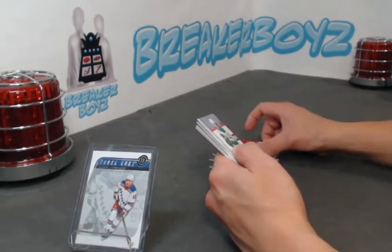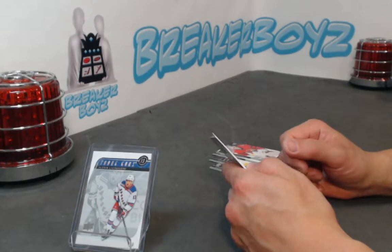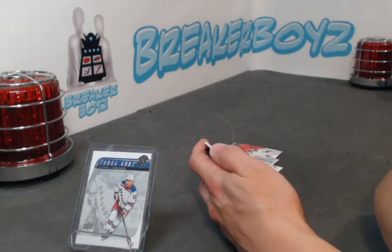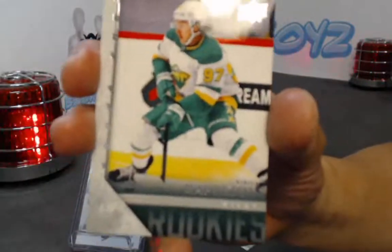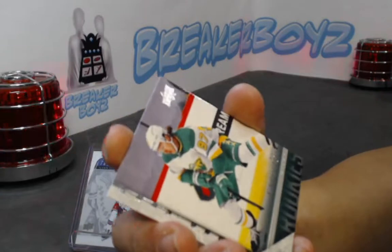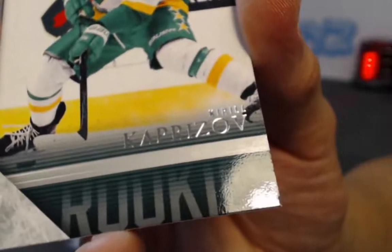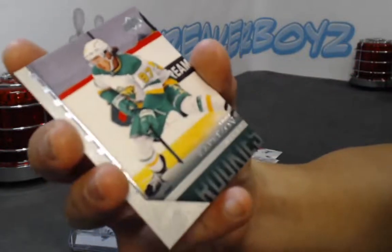Last pack isn't. Oh my goodness! Wow! Very last pack of this box, and we have an 0506 Young Gun. Who do you guys want it to be? Who do you think it's going to be? How about the Calder Trophy winner? Kirill Kaprizov. Can't say it's in gem mint condition. You can see off the reflection of the light, it's just the corner. Can't see that the edge is cut perfectly, but bam!